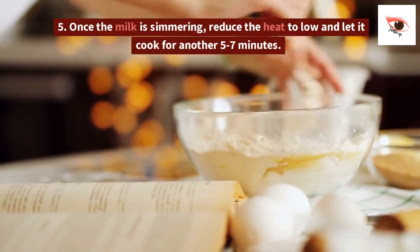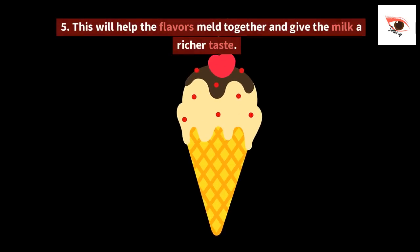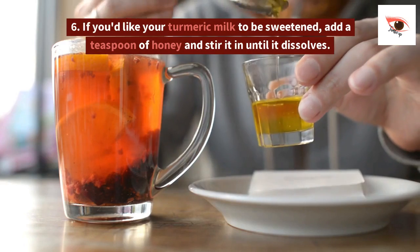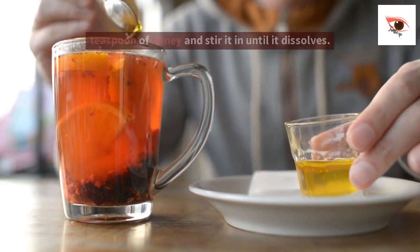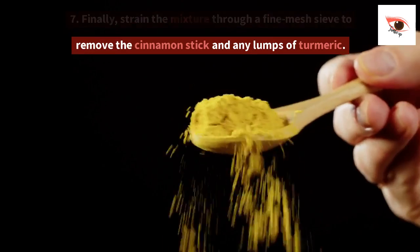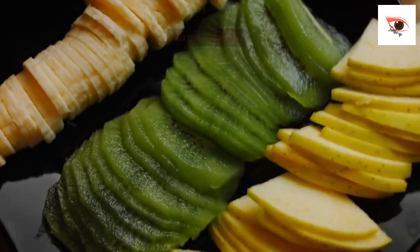5. Once the milk is simmering, reduce the heat to low and let it cook for another 5 to 7 minutes. This will help the flavors meld together and give the milk a richer taste. 6. If you'd like your turmeric milk to be sweetened, add a teaspoon of honey and stir it in until it dissolves. 7. Finally, strain the mixture through a fine mesh sieve to remove the cinnamon stick and any lumps of turmeric. And there you have it, a simple and delicious recipe for turmeric milk.